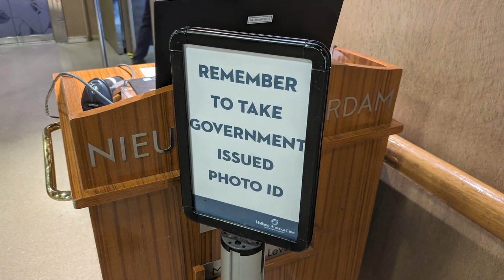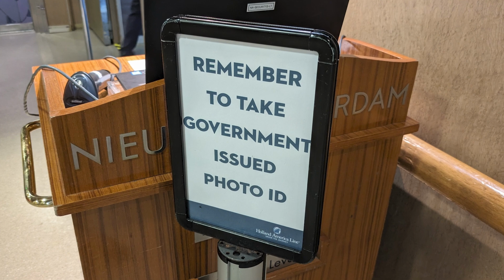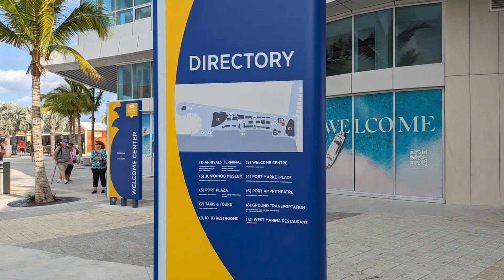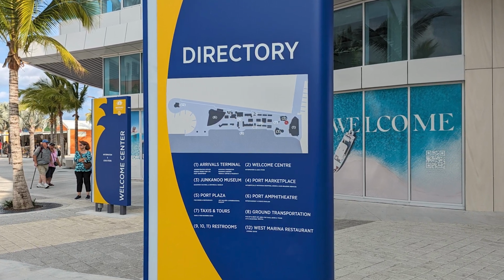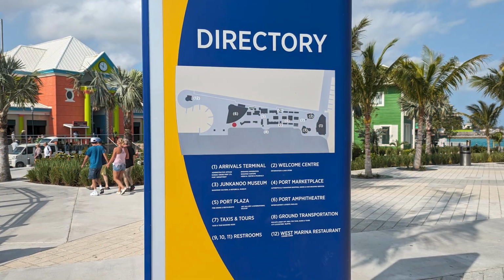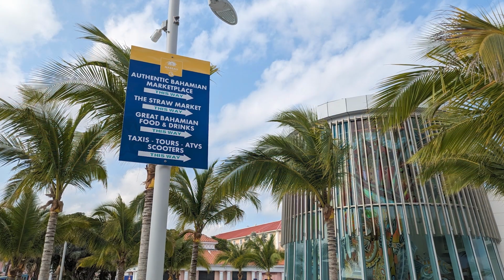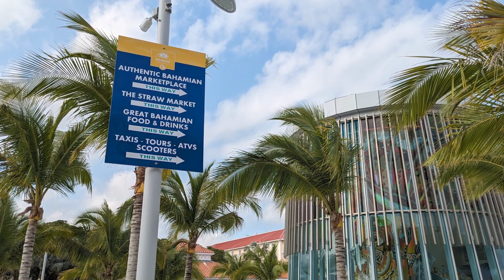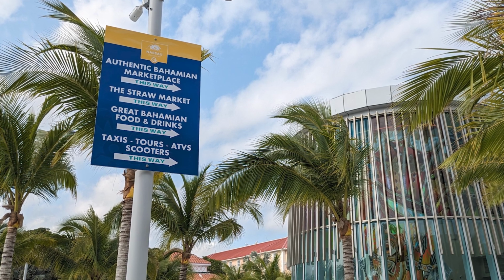In addition to the sign at the arrivals terminal, our ship also had a sign reminding passengers to bring a government-issued photo ID. Just inside the cruise port area, we found a directory sign that included a map and listings for the major areas of the cruise port. Additional directory signs were available as we walked through the cruise port. Helpful signage was also available throughout the cruise port. The signage pointed the way to various destinations, including destinations located outside the cruise port.